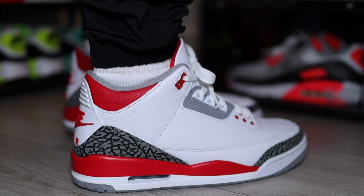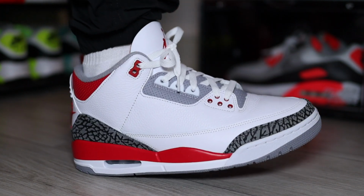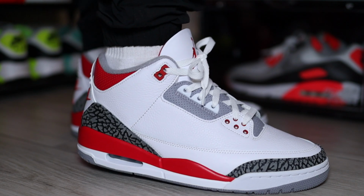Now the Jordan 3 has been around long enough, so if you don't know about the sizing or if you're new to the game, then I'd say stick true to size. If you're looking to get these on the resale market or even on a restock, then in my opinion, going true to size is your best bet. And for whatever Jordan 3 I've tried on, that's always been the case.